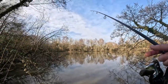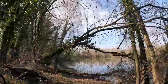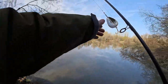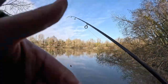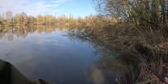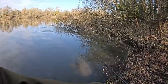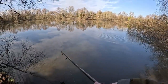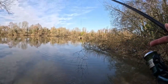Ah, yes. Surely we're going to find a pike. You can only blank for so many sessions. You keep trying and you catch a stick. No.